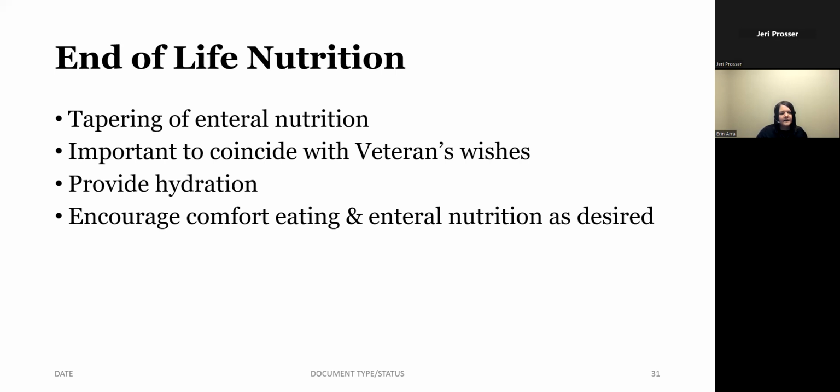And then another topic is end of life nutrition. This can be, of course, a very tough time, but at that time, tapering down on the amount of tube feeding, just making sure that the patient is comfortable. I still have in here veterans' wishes, providing adequate nutrition, and then encouraging comfort eating as desired, as well as the enteral nutrition, or through the feeding tube, is enteral nutrition.